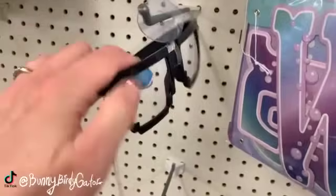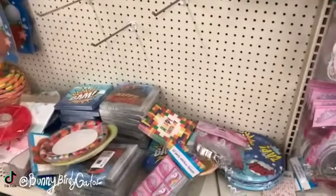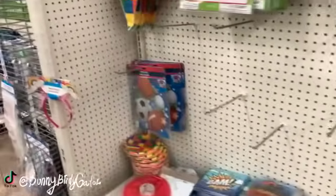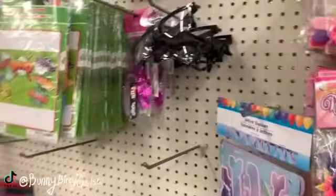What are these? Fun shades. These are definitely new. Fun shades. Yeah, I like those. I might have to get them. Try them on, see if I like them.